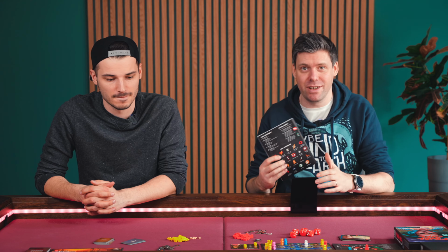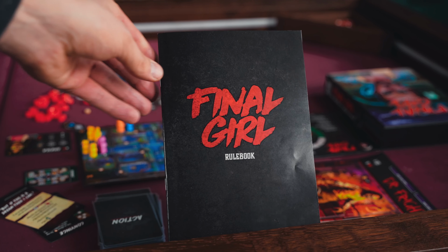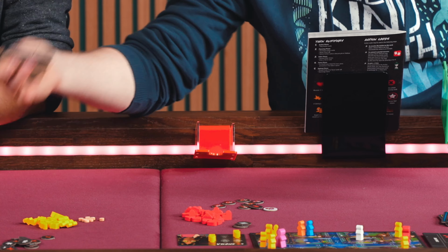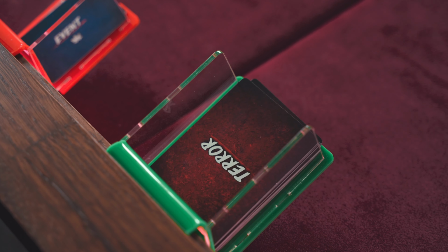And, you know, I'll have to refresh my rulebook knowledge. And then I want my dice in a specific place, so it's easy to roll them, move them around and just pass them to you if you want to look at my dice. Also, we don't like our cards to be everywhere, so I like my events to be here. And also the terror cards easily just go here.